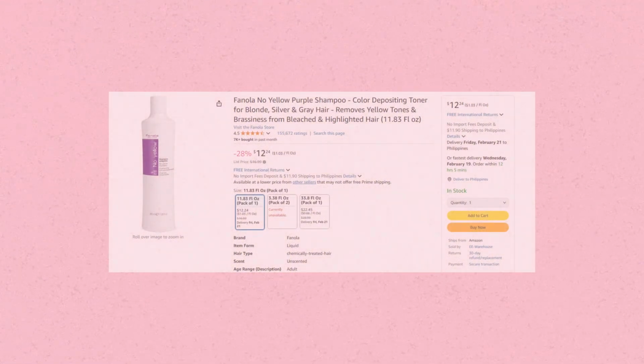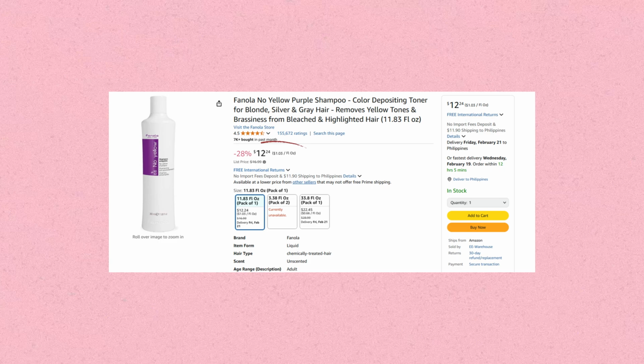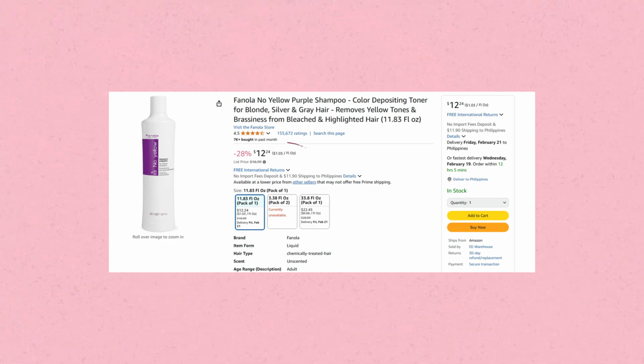One of the best things about Fanola No Yellow Shampoo is how incredibly affordable it is for the impressive results it delivers. For just around $12, you can grab a 350 ml bottle, which is a total steal when you factor in how effective it is at neutralizing brassiness and keeping your grey hair looking fresh and cool-toned. When you compare that to the cost of other toning shampoos that might not even give you the same level of results, Fanola is truly a budget-friendly option without compromising on quality.